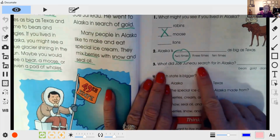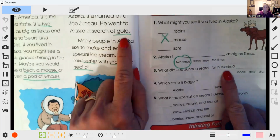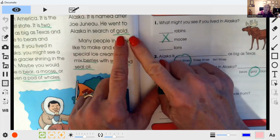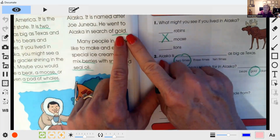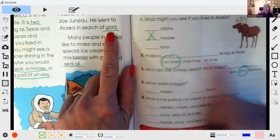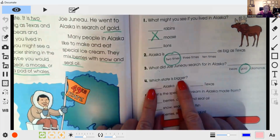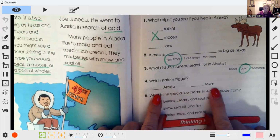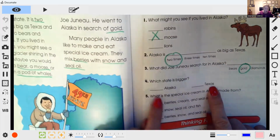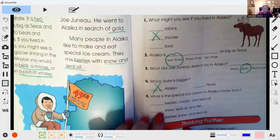What did Joe Juneau search for in Alaska? Well, hopefully your memory is a little strong and you remember gold. Notice when you underline a word, it will help your memory, which really comes in handy when you're asked questions. You just have to know what words to underline, and that comes with practice. Which state is bigger, Alaska or Texas? We already said here, Alaska is 2 times bigger. Sometimes your answers are in the previous questions.